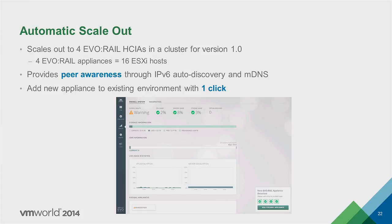But typically what we expect most customers to do is pull them into the existing cluster. That takes about 6 minutes. The nice thing about this is that you don't need to start pre-configuring everything or specifying new IP addresses, because you've already specified these IP ranges, right? So it takes a split second to enter the passwords, and you can go on.